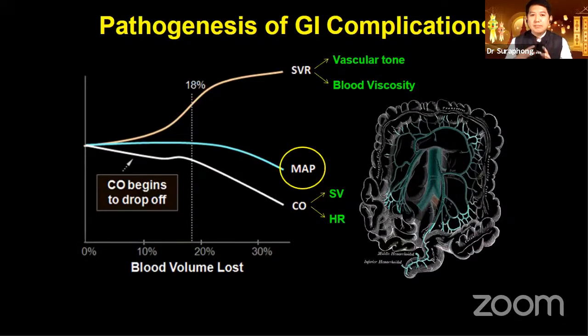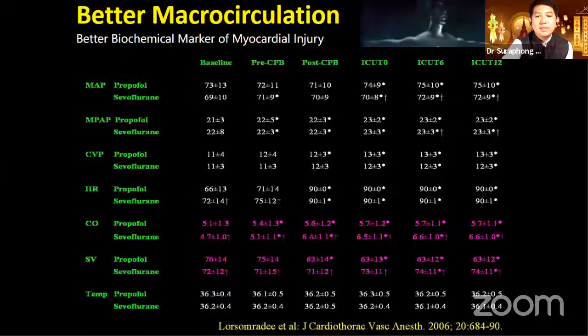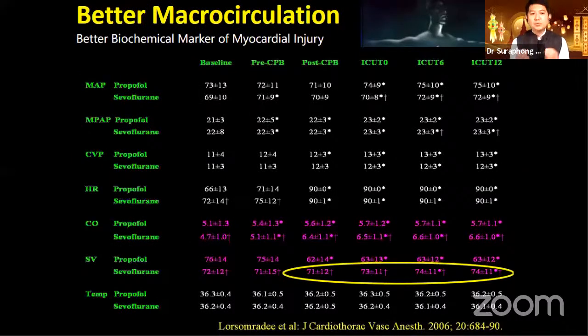That's why every time we have a blood pressure change, a mean arterial pressure change, we have to think about four factors combined together, like this one. If we understand this, for example, stroke volume, stroke volume is part of what changes the blood pressure, right?